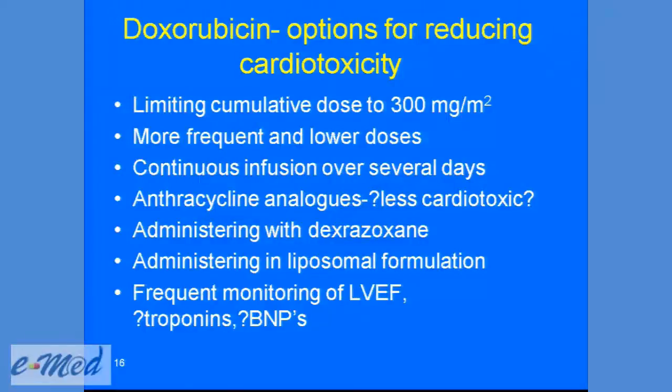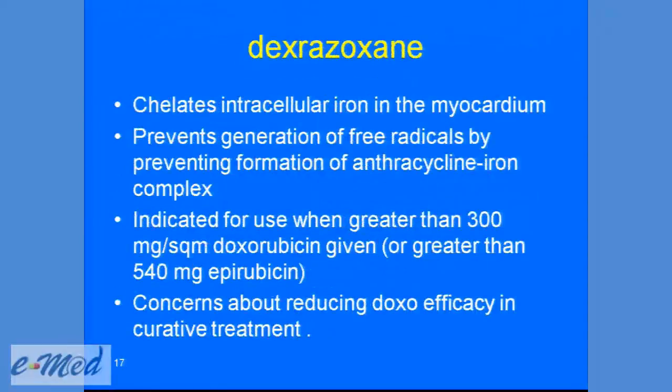And again, the question: do certain anthracycline analogs, such as epirubicin or mitoxantrone, help? It's not clear that those drugs really improve the situation. Administering with, as we've seen in Hadassah's presentation, perhaps dexrazoxane, and administering a liposomal formulation, which I'll elaborate on a little bit, or maybe just frequent monitoring is what's important. But of course, we've heard that there are still things to be proven in that.